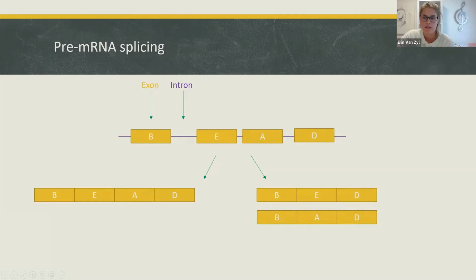Each of these exons need to be joined in a specific sequential order to give rise to the correct protein, or in this case, the correct word. So let's say all introns are removed and all exons are ligated. We would get exons B, E, A, D, which makes the bead protein.